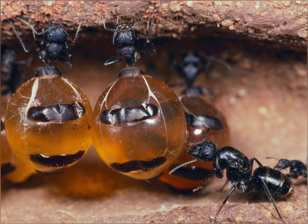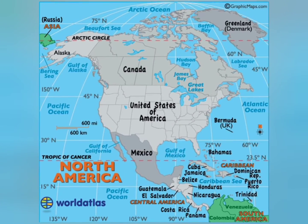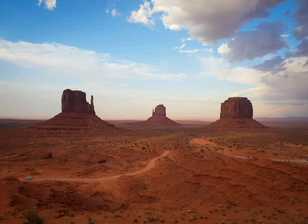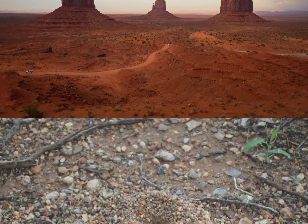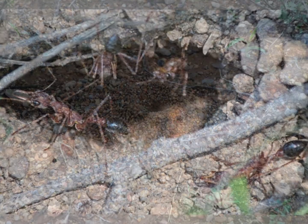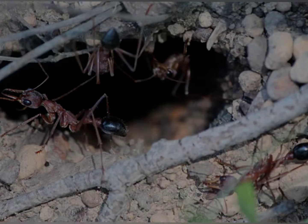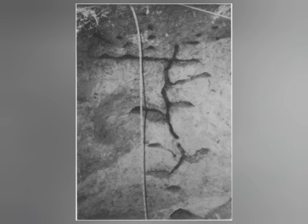Ants of the genus Myrmecocystus live in arid and semi-arid regions of North America, in particular, in the deserts of the United States and Mexico. They live in nests consisting of several small chambers connected by tunnels, usually with one exit to the surface. The depth of the main vertical passage is approximately 1–1.8 meters.